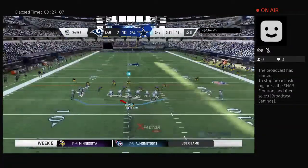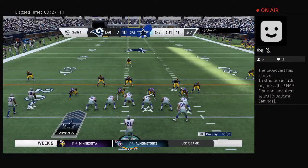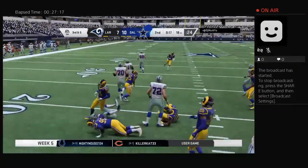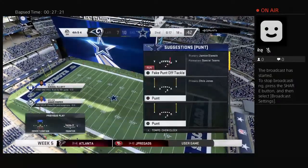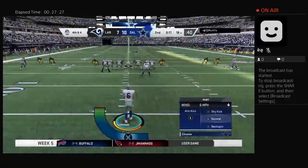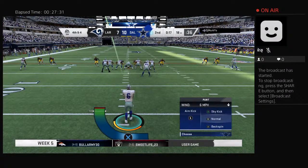And it looks like we've got a dime set here defensively. 6 DBs in the game. And he's going to be stopped well short of what he needed as the tackle is made at the 18-yard line. The Rams going to be forced to use their third and final timeout as they'll stop it with 17 seconds to go in this first half of action.